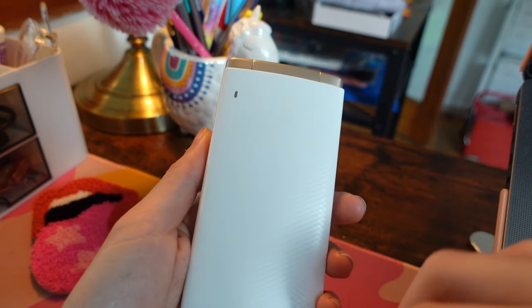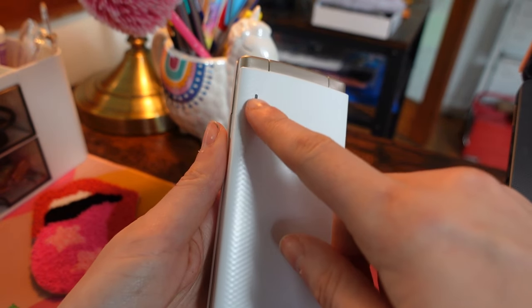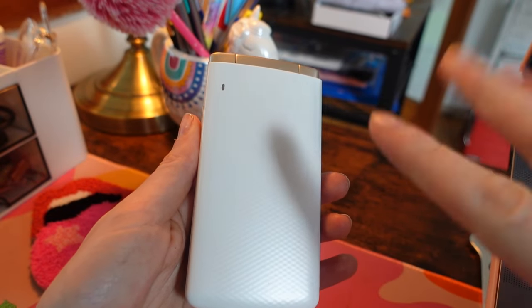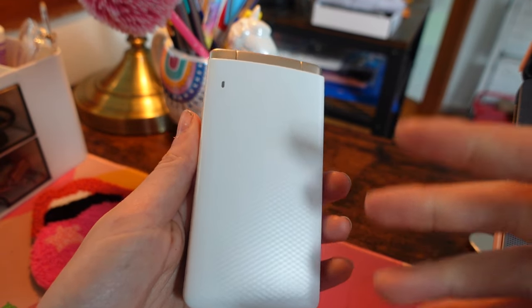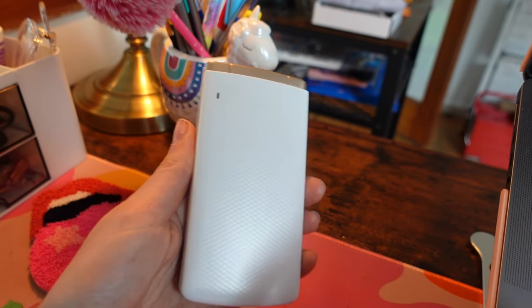Also what I really like is there's no screen for me to get distracted by. When I get a notification, this blue light flashes, but there's no screen to light up in my face and distract me, which I absolutely adore. I think this is gonna be a game changer. I'm so excited.